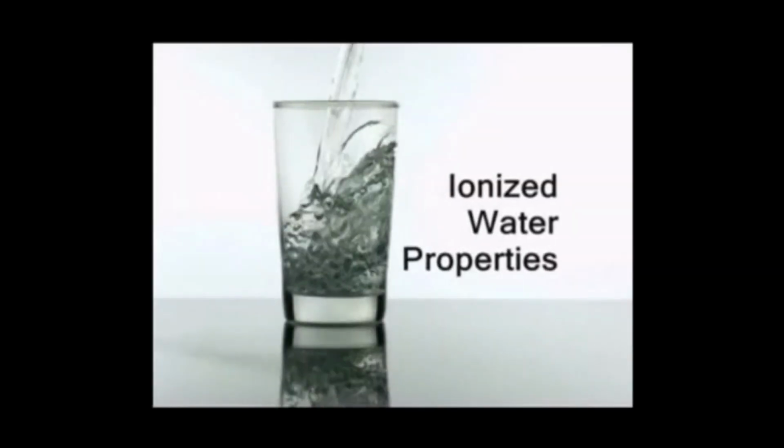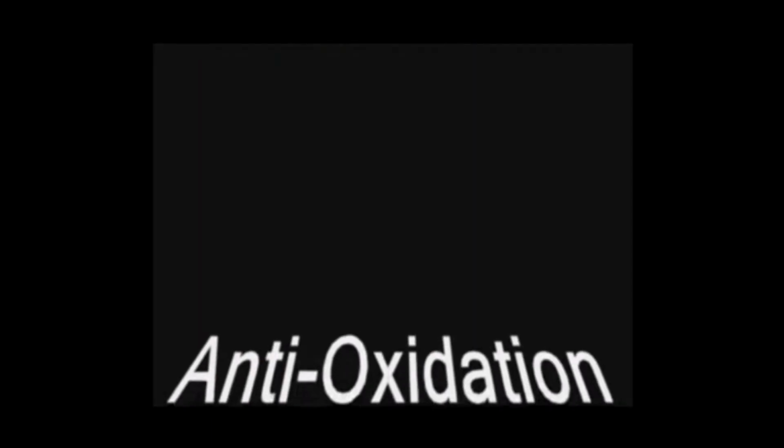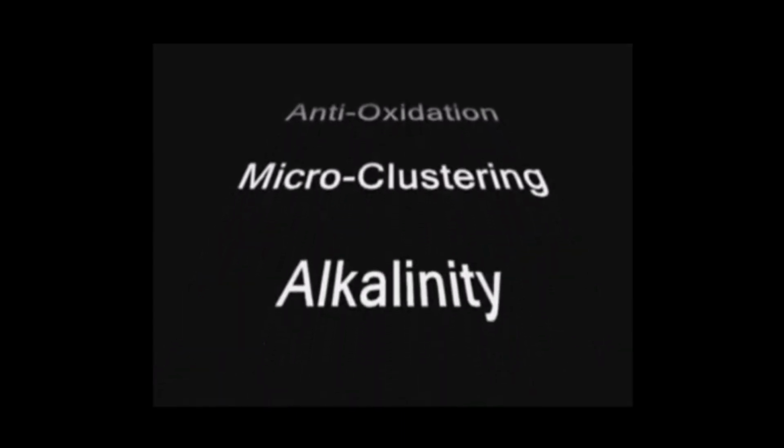Part 1. The properties of ionized water. There are three main properties which make ionized alkaline water different from any other water in the world: antioxidation, microclustering, and alkalinity. Each of these properties have tremendous benefit, but when they are combined, they create a trifecta of potential. This trinity of benefit is created through the process of ionization using electrolysis.